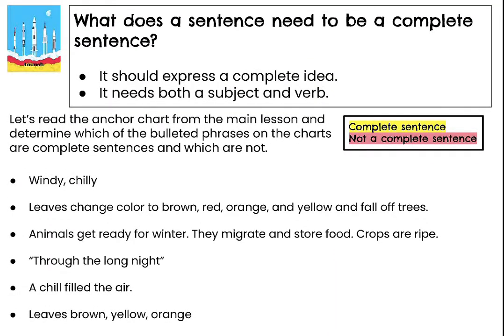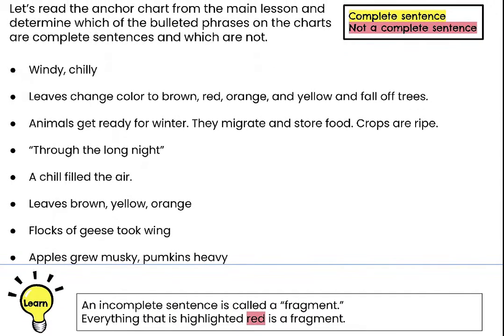What does a sentence need to be a complete sentence? It should express a complete idea, and it needs both a subject and verb. Let's read the anchor chart from the main lesson and determine which of the bulleted phrases on the charts are complete sentences and which are not. So as we read through these, I will highlight complete sentences in yellow and not complete sentences in red.